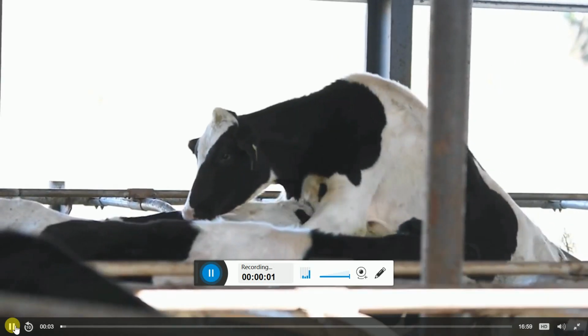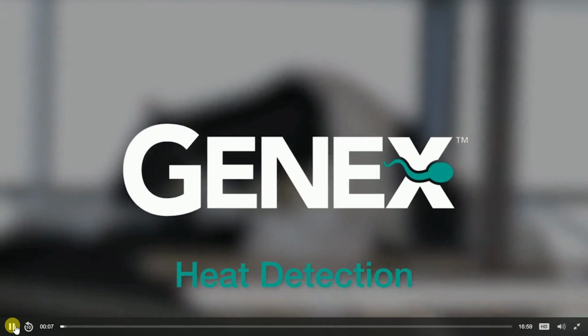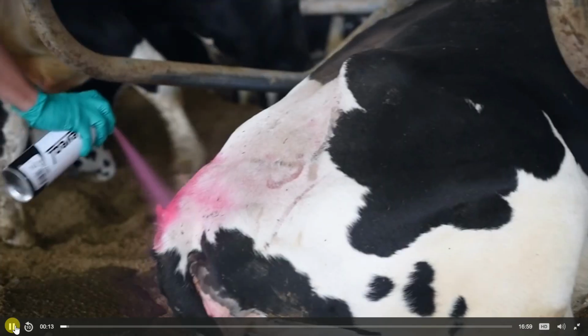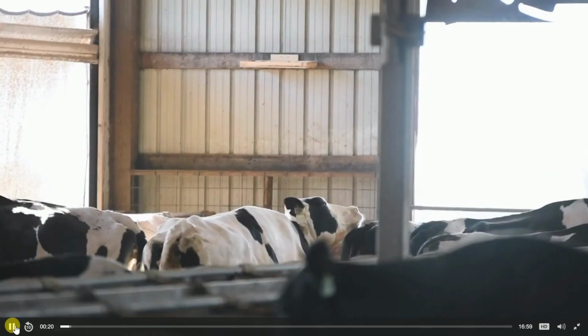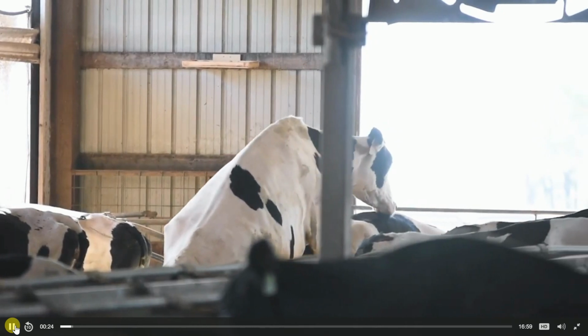An artificial insemination program is an investment in the future of your herd. Following proper procedures is critical to achieving that return on your investment. Accurate and efficient heat detection can help you maximize AI performance and boost the profitability of your dairy or ranch.